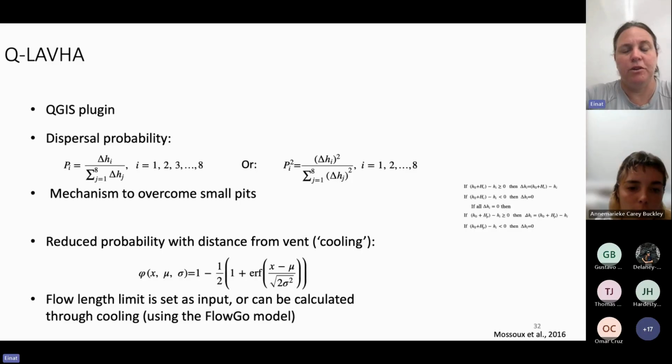Another type of lava flow model that is also quite simple is QLava. It's a different interface than some of the other codes we have on Victor. It's a QGIS plugin, and it uses a probability for dispersal similar to a cellular automata, based on the difference in height. So the largest probability goes to the cell that has the biggest elevation difference from one cell to another. And then they have a reduced probability for dispersal based on the distance the lava flow went away from the vent, which is the proxy for cooling.